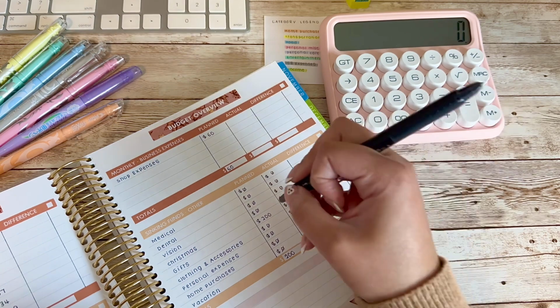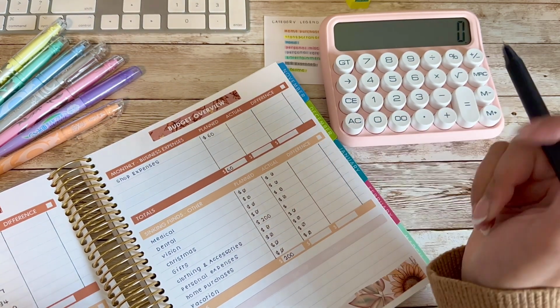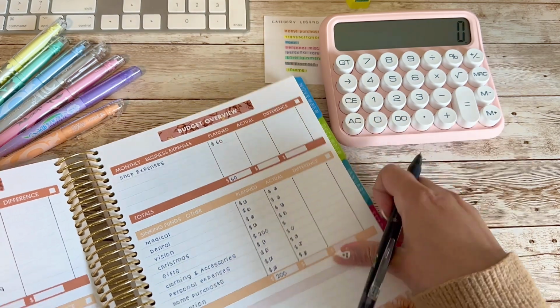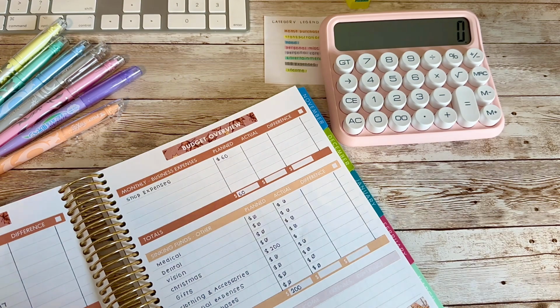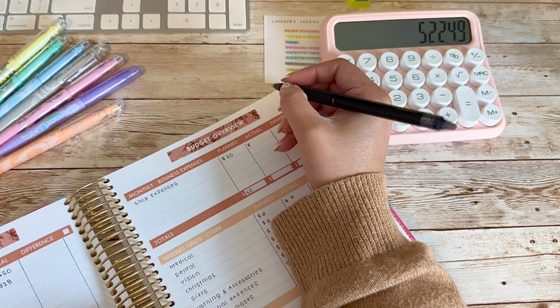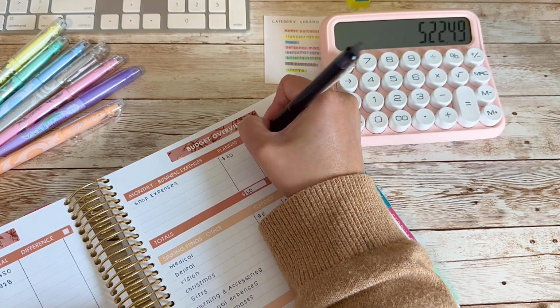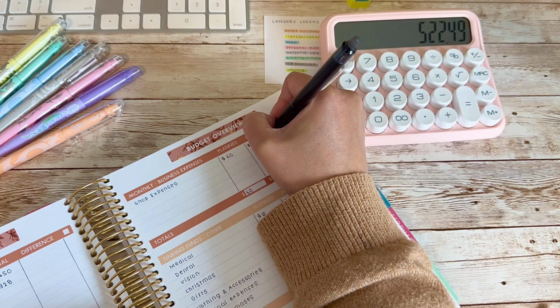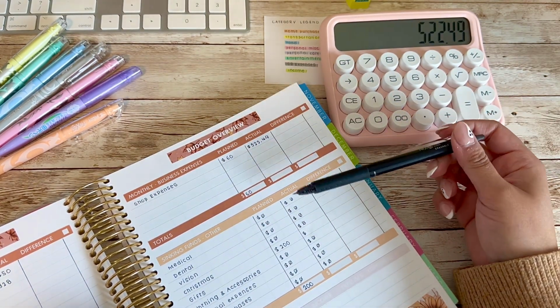But I did spend money on gifts, so I will add the total on actual spent there. For shop expenses, let's see. This one was definitely not expected, but I did invest some money into some things that I needed for the shop, so I ended up spending a lot more than I thought.